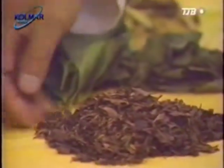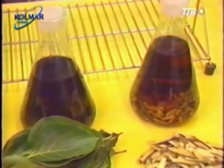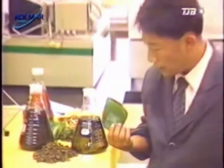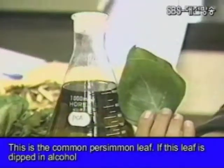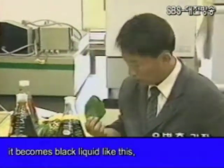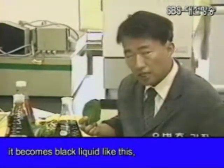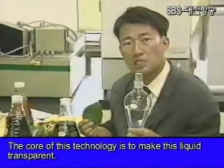Although the common plants of our neighborhoods, including green tea and persimmon leaves, licorice roots, and mulberry leaves, have whitening and moisturizing effects, their utilization was limited due to their colors and odors. This is the common persimmon leaf. If this leaf is dipped in alcohol, it becomes black liquid like this. The core of this technology is to make this liquid transparent.